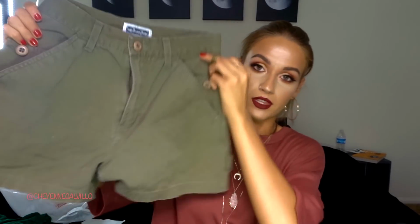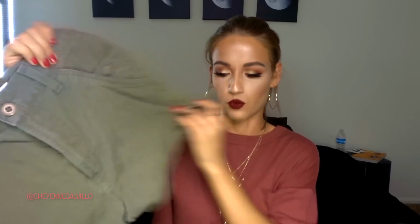Alright, so the last item in this haul that I have to show you guys are these cargo shorts, originally from Exhilaration in a size 5. I paid $2.99 for them, and they are pretty big on the waist, which I don't mind because I can style them with a belt, but they just look like this. They got the little, I don't know what this is for. Can someone tell me what this is for? But they do have pockets, and I love pockets.